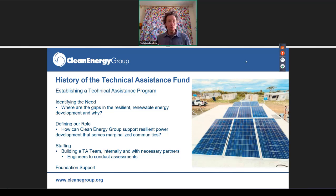So the Resilient Power Project was established in the wake of Hurricane Sandy, Superstorm Sandy, and the impact of the outages across the Northeast and the Mid-Atlantic states, where we saw that low-income communities, historically marginalized communities, were impacted by the storm itself and the prolonged outages more than others. What we also saw was a wide-scale failure of traditional generators, mostly diesel generators, during the outages.